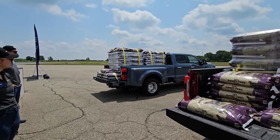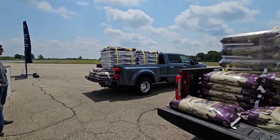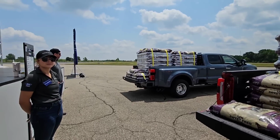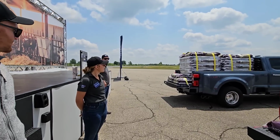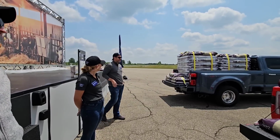That is one heck of a loaded up truck you got going on right there. I had to look at the sticker on the door before I walked around. 5,100 pounds worth of payload. Do we know how much weight is actually in the bed of that truck? We will. That's part of the onboard scale experience. Do we have to guess? Oh, no. That's a good idea though for maybe next time.